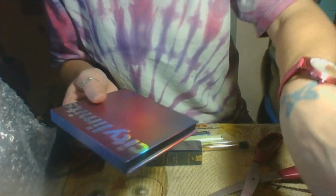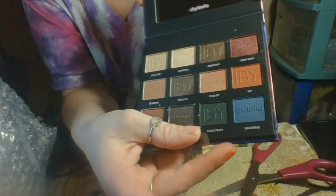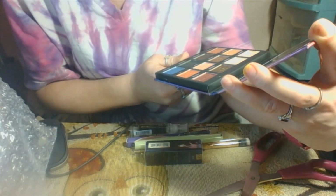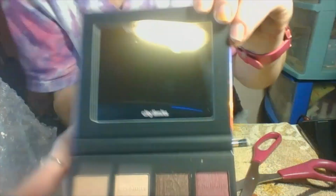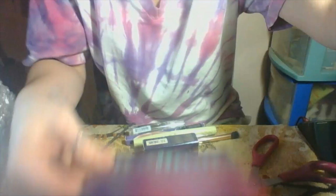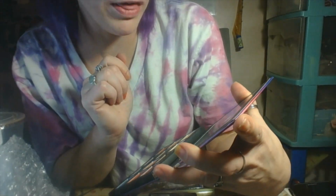I really like the packaging. Super cute. Here's what the actual palette looks like. It looks just like the package. Alright. Ooh, so it has a plastic seal protector. Ooh, these are beautiful. Oh, that is so cute. Here's the colors. And then it has a really nice mirror. And the mirror, let me lift it up. And the mirror says, "You are more than beautiful." And then it says City Limits. How freaking cute.